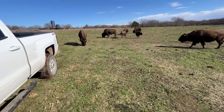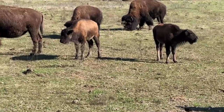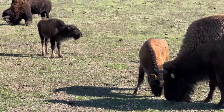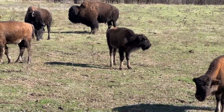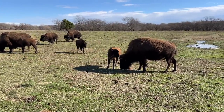All right, we got the Dunbar herd taken care of. Got them a full sack of cubes. These calves are getting big. Some of them still got their red color, but they're decent sized calves. They should be really shedding it off right now. You can see that one right there, it's pretty much got a lot of it off. It's so funny to see that red color still at this time of the year.